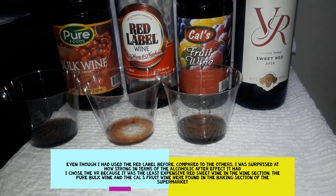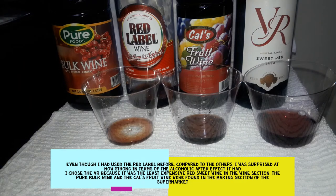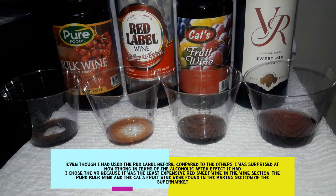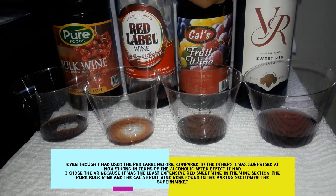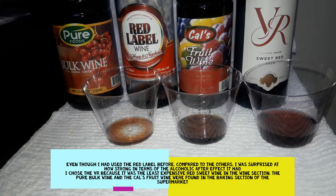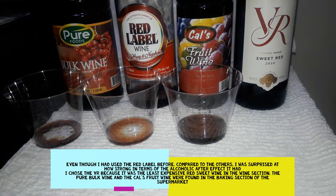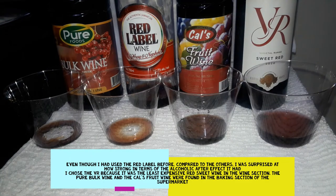This one I wasn't smelling much when I just smelled the aroma. I don't smell anything much coming out of it. A very, very faint smell. It has a tanginess that this one has. The pure wine has. This one has a tanginess, and this has that tanginess too, but this is more tangy than this one. Let me try again. Yeah, this has a sharp taste to it, very sharp. It hits you.